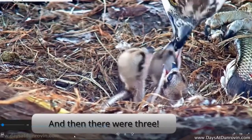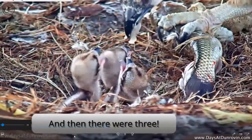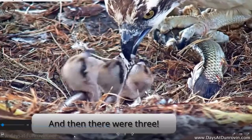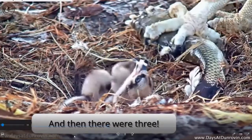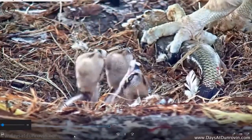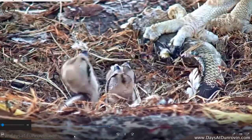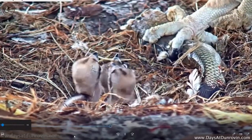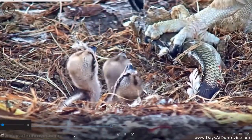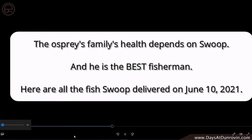Okay, so from 1 chick, we go to 3 chicks. And this one in the front is the one that's most recently hatched, and you can see it's having a harder time manipulating things. These chicks grow so fast, you can tell the difference between one day and the next. It's just exponential growth. And I want to say that during this period, the chicks are incredibly vulnerable. If they aren't fed continuously, they are in danger of starving. They are, of course, attractive to other predators. But this is really the issue: the whole family is dependent on Swoop, and he is an incredible fisherman.